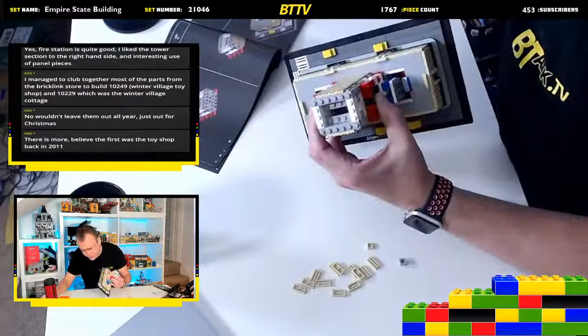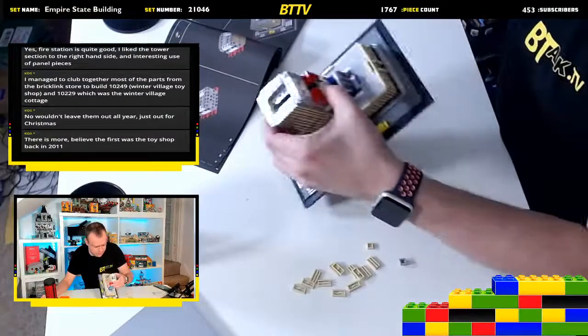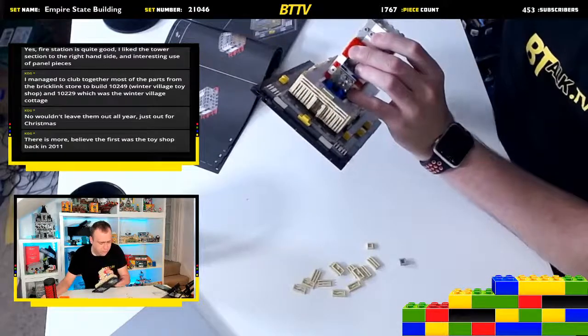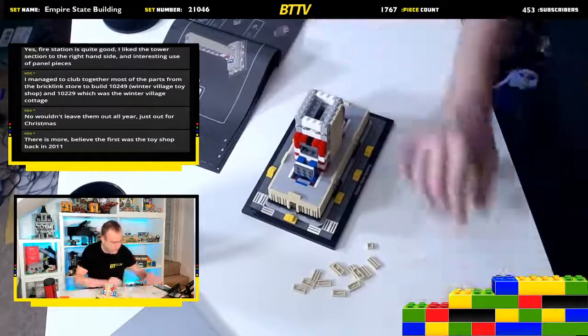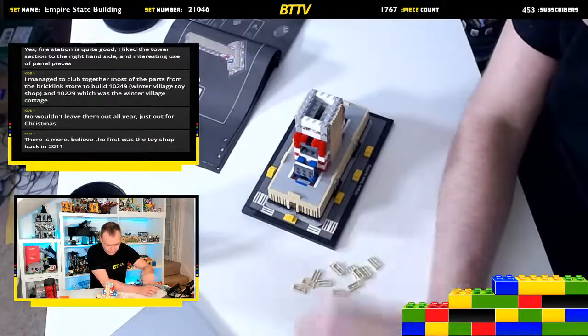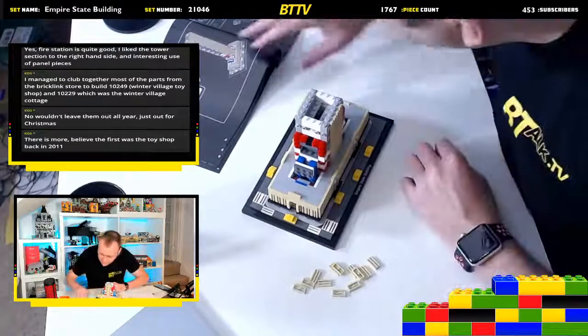Well, they're just spares because you're going to use them later on. It's not like Lego to do that. Maybe I'll just keep them to the side and carry on. Can't see any obvious. Oh, I know where.